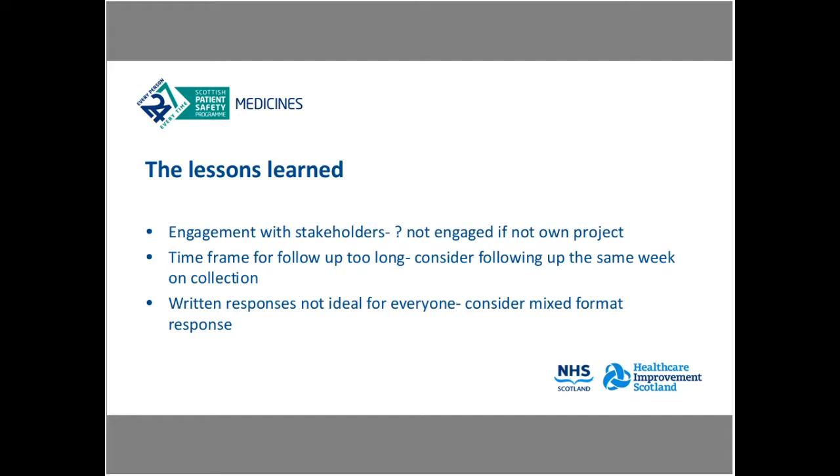In terms of lessons learned, I was a bit disappointed that it hadn't really taken off the first time we tried to do it with our colleagues in the community mental health teams. So perhaps it has a little bit to do with engagement of the stakeholders. My colleague Heather Kelly and I had gone out to the teams to ask them whether they could pilot this for us.